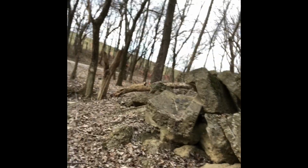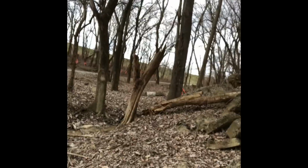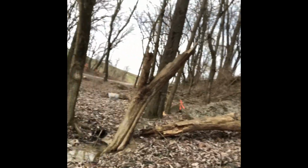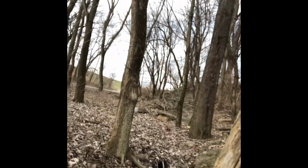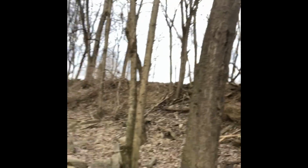This is private property that the city has no control over, and a guy was trying to build it up out of the floodplain, hence the concrete.